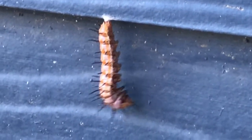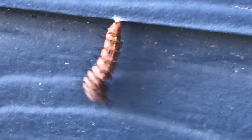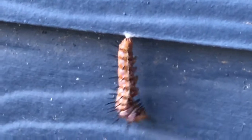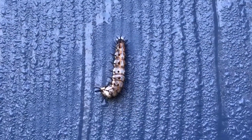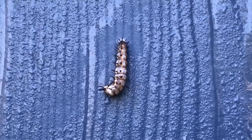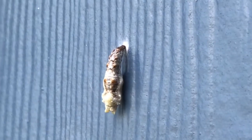Once the Gulf Fritillary caterpillar has grown fat on passion vine leaves, it will hang upside down to spin its chrysalis. The next few clips show the caterpillar at several different stages spinning a chrysalis. Several different caterpillars are being used to show that process.